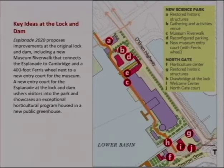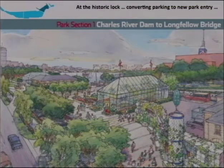The other two pieces are down in the lower right-hand corner. It's an area that is now mostly parking lot, with state police cars and a mechanical building, a workshop. And we have a rendering of that. The idea would be to make that a major gate, we call it North Gate, a major gateway into the park, but also a much more pleasant entrance into the Museum of Science than what they have now.